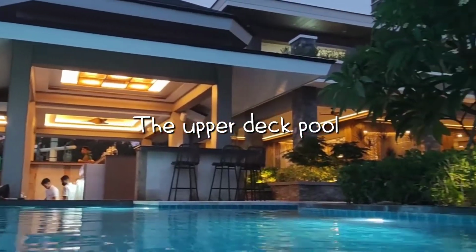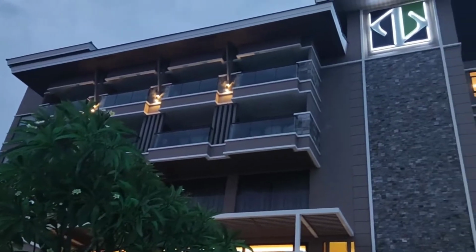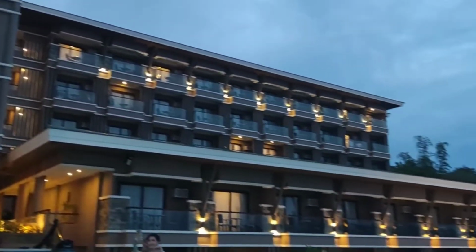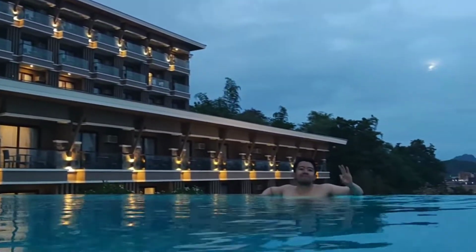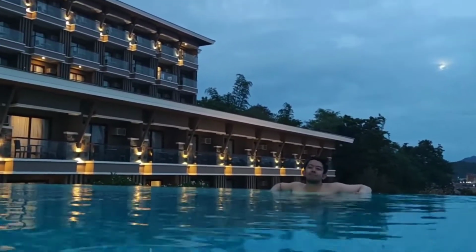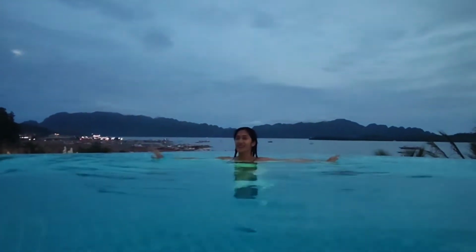So after checking the room and then dropping our things, we went here in the pool. This is the upper deck pool with pool bar beside it, and it's 5 feet. This is open 6 a.m. to 10 p.m. daily. And you can request for pool towels. So here we are, pretty much enjoying the place.